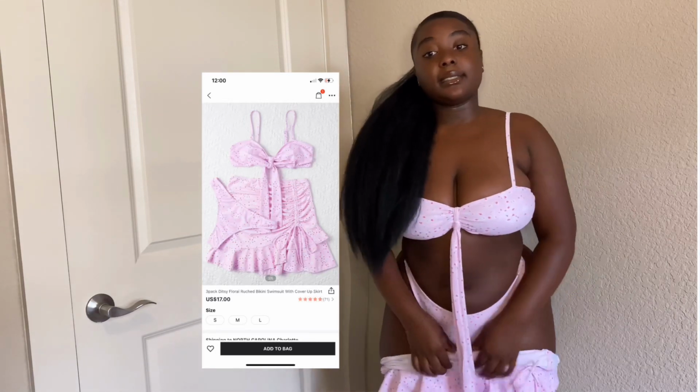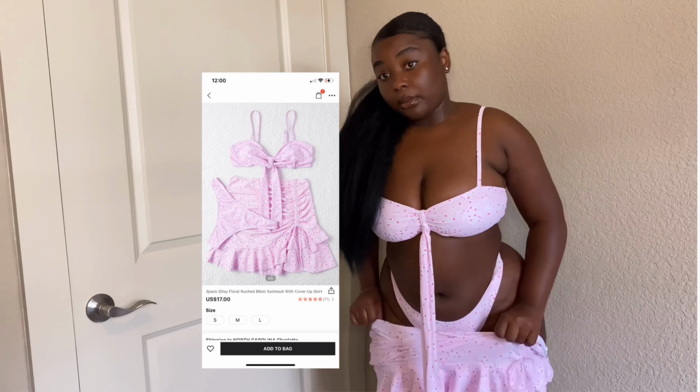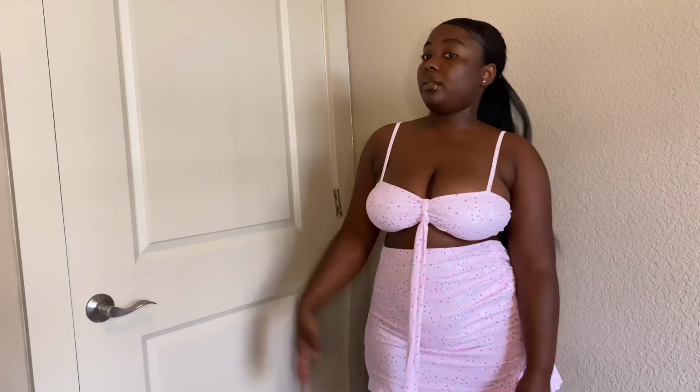Yeah, I really like this. I really love it. The bikini bottom is what it's called. It's not the underwear, the bikini bottom. Okay. So this one is cute.